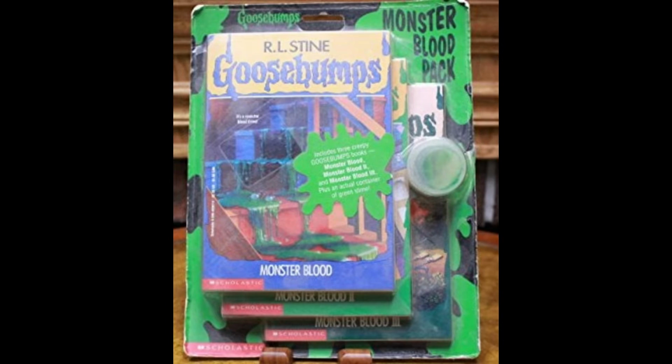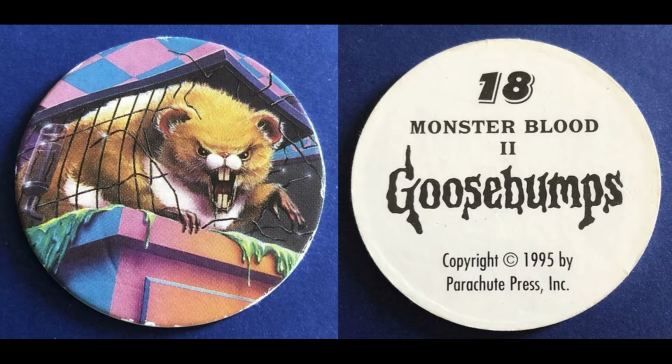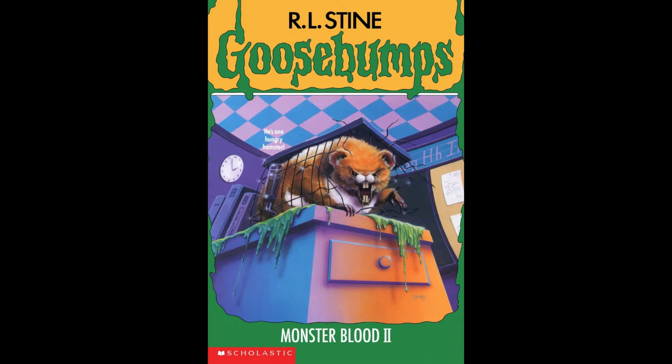This book was also included in the Monster Blood pack, where you get the first 3 Monster Blood books, and some Monster Blood of your very own, and no merchandise section would be complete without the mention of a Pog. Our front tag says, "He is one hungry hamster." And if only this were true, Cuddles shows a lot of restraint in this book and doesn't devour anyone, sadly. Our back tag says, "It's back," which is fitting since this is our first official sequel of the Goosebumps series, and I'll never understand why this was chosen out of all of our options.